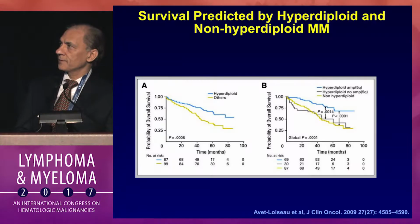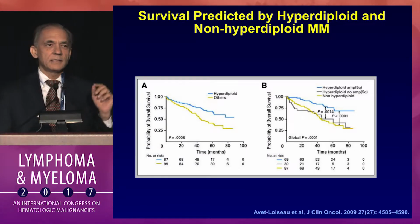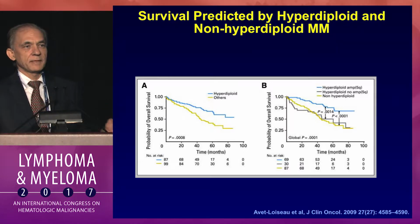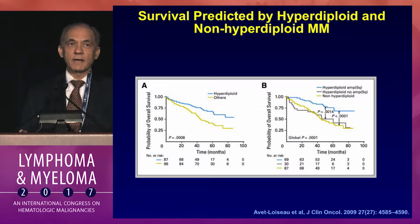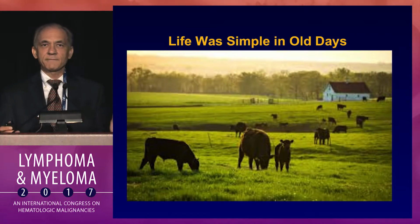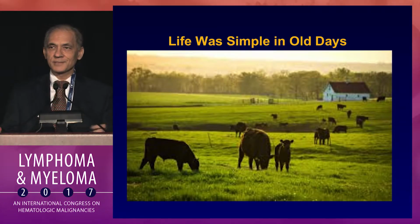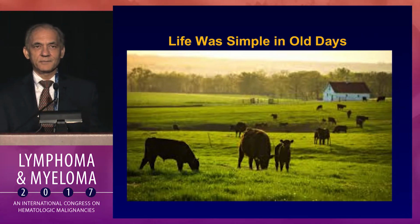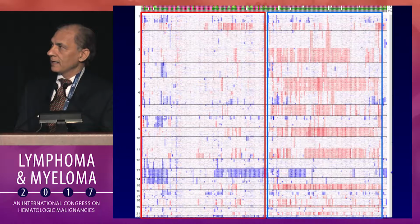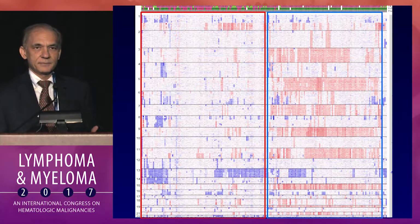And the reason this is appropriate is because if you look at their survival, the hyperdiploid myeloma lives longer. The non-hyperdiploid myeloma has lesser survival. So in the old days, life was simple. Two groups, we do cytogenetics, find it is HMM or non-HMM. One is going to live better, the other one is not. Didn't have any specific treatment, but things worked. I don't think we are used to simple. We need to make it complicated.